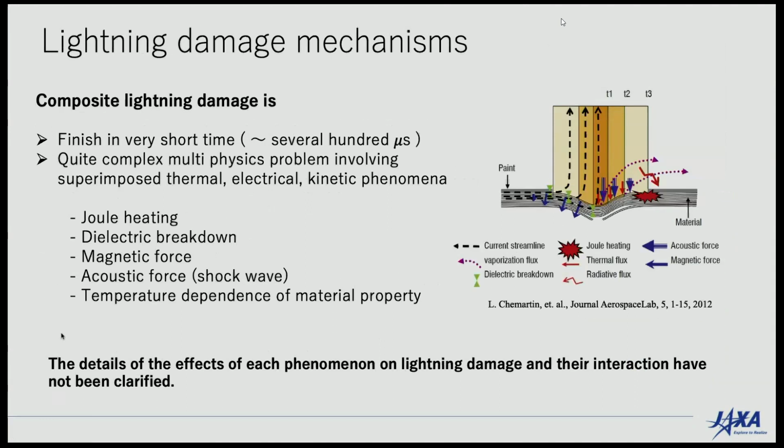In this slide, I'd like to talk about the lightning damage mechanisms. The composite lightning damage is finished in a very short time. Every event occurs within several hundred microseconds. And it is basically a quite complex multi-physics problem, involving superposed thermal, electrical, and kinetic phenomena, such as Joule heating, the electric breakdown of the matrix, magnetic force and acoustic force, the temperature dependence of material, and so on. The details of the effect of each phenomenon on the lightning damage and their interaction have not been clarified.